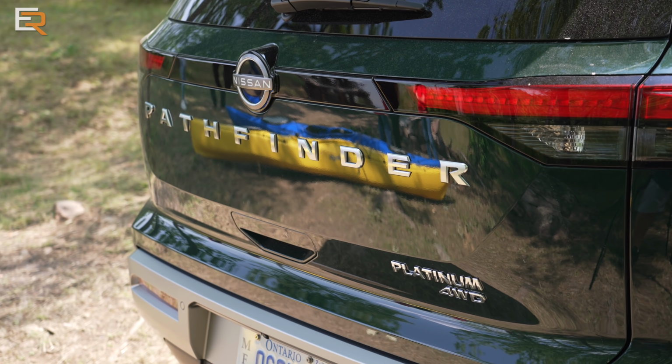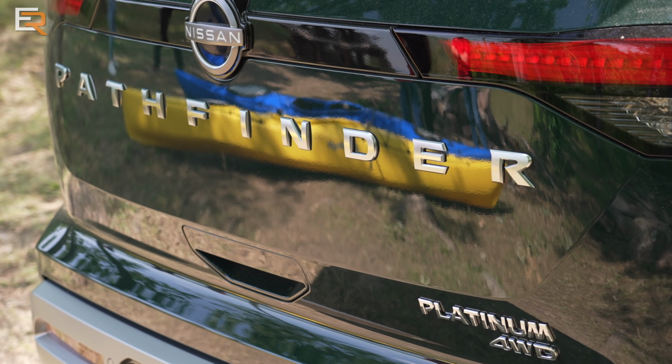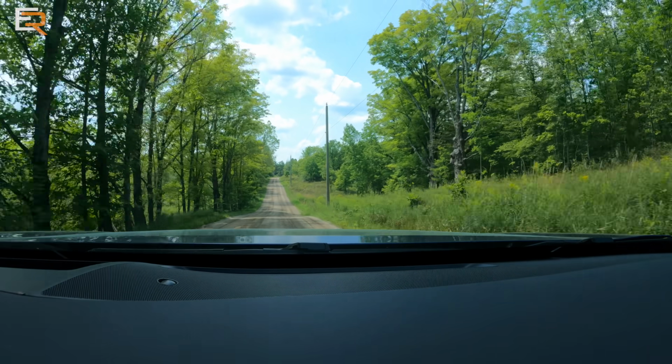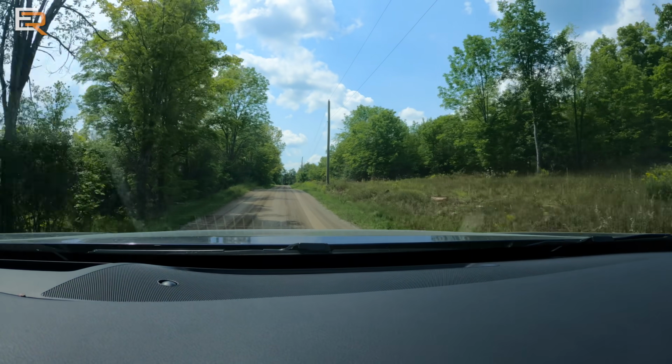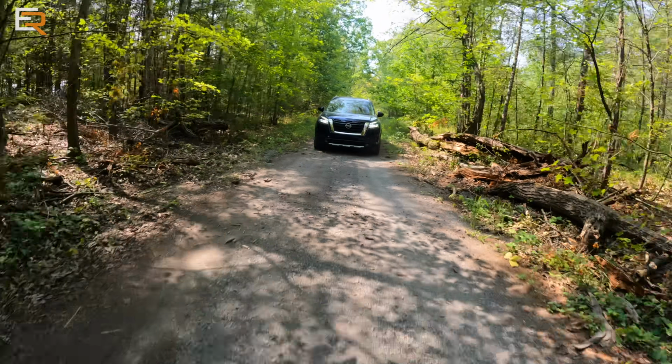Just because the Pathfinder has a more rugged look doesn't mean that it is a major 4x4 contender at all. So just be aware of that. This is still the perfect family getaway vehicle with capabilities to take it off the pavement.